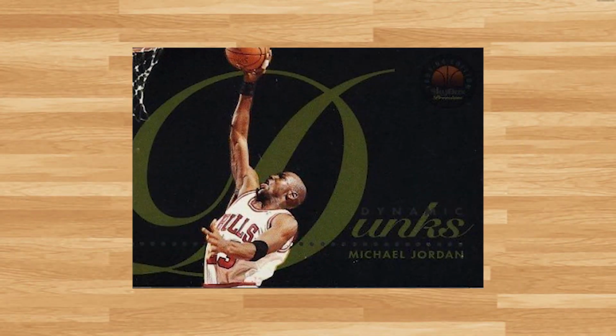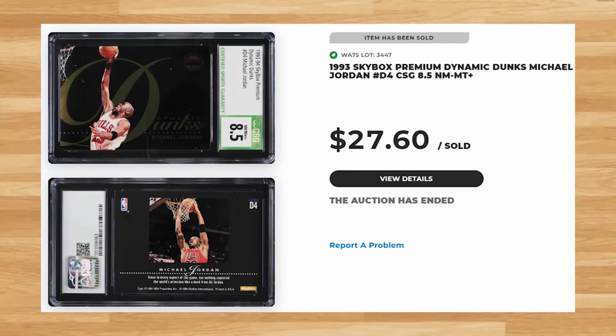Coming in at number 28 is this 1993 Skybox Premium Dynamic Dunks Michael Jordan, card number D4. This was a CSG 8.5, and it sold for $27.60. This is the first ever CSG 8.5 comp I could find of this card.